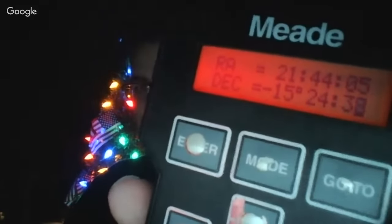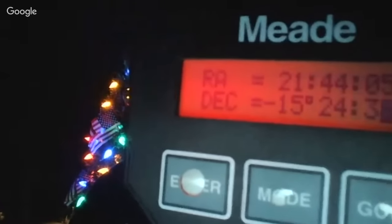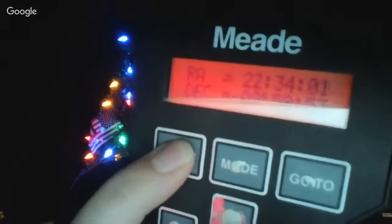So now I'm going to put in on the hand controller 21:44:05, -15°, 24', 38". So you guys can see that. Right ascension at the top, RA, declination at the bottom, DEC. Now I'm going to hit go to. Oh, sorry. Got to hit enter. When entering manual coordinates, you have to enter the final line and then it'll automatically go to. Hear that? That's the telescope.